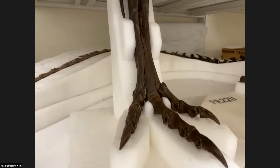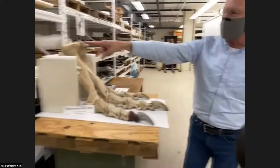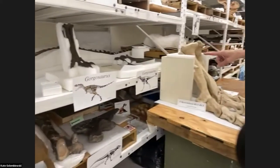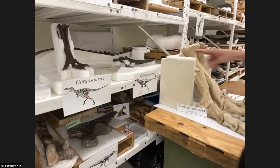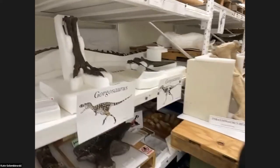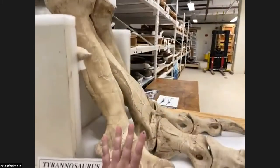And I brought a cast of Sue's foot just for a size comparison. So the adult of Gorgosaurus wasn't as big as Tyrannosaurus, but it was approaching it. So you can see this is maybe a 5-year-old juvenile. And it, bone for bone, of course, is exactly like Sue, just much, much smaller.